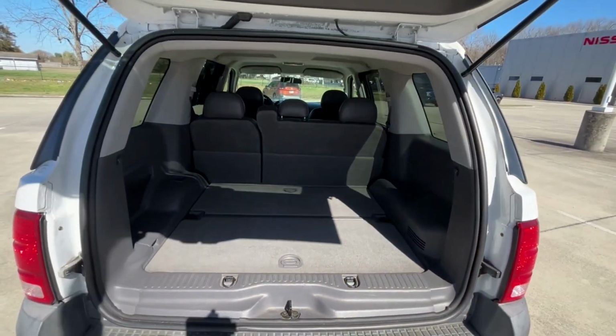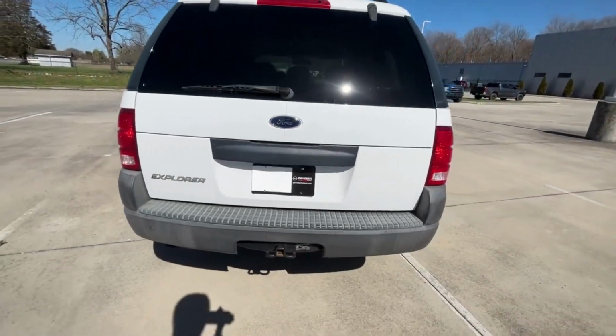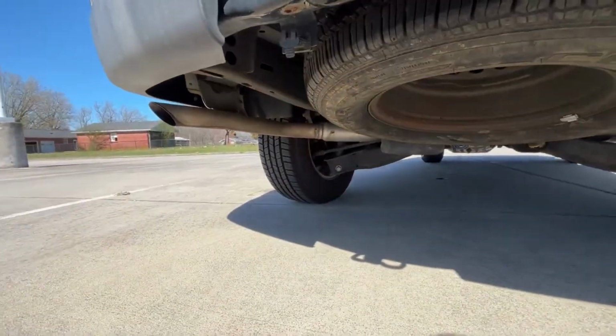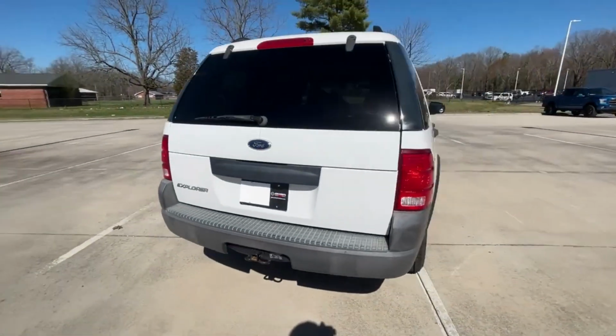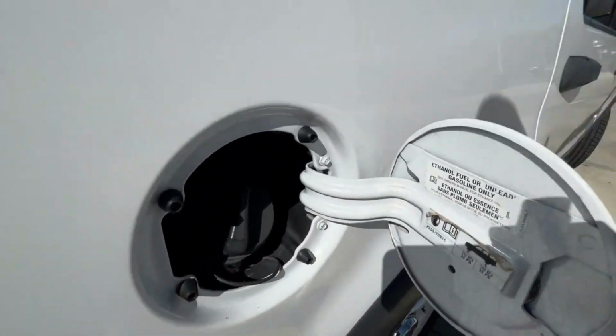Now I believe these were optional to have a third row. This one does not have that. But there's your spare right there. There's your exhaust. It even tells you the trailer weight. And there's your fuel filler there.